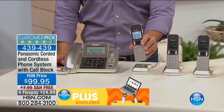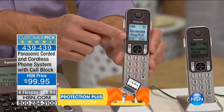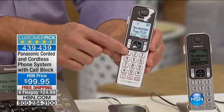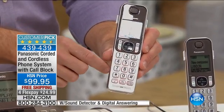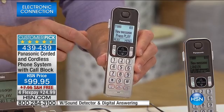They become a speakerphone system. Nice big bright LED screen, 2-inch screen, so you can easily see what's going on. All the keys, whether it's on the handset or the docking station, are backlit, so you can see them in the dark as well. But what's also great is the features that we don't see.